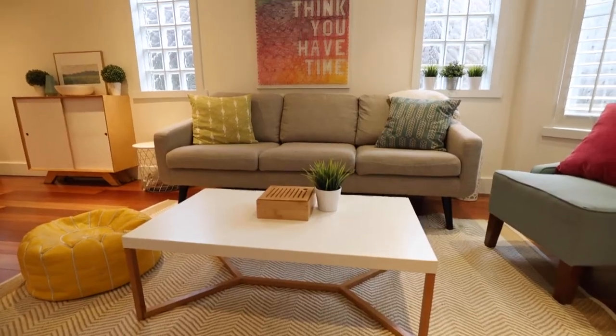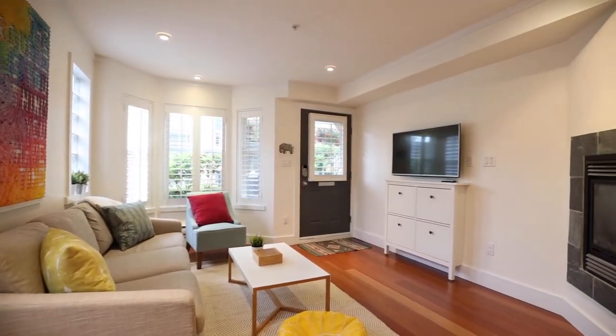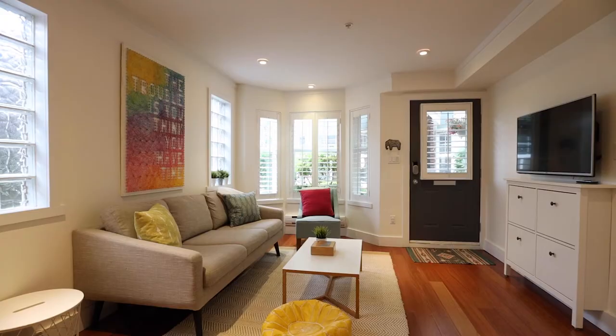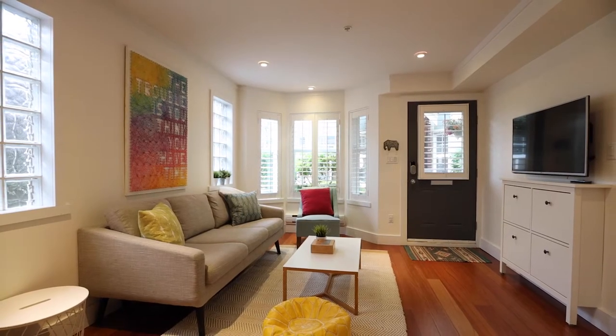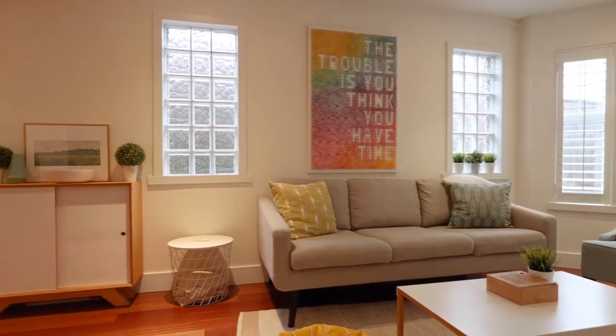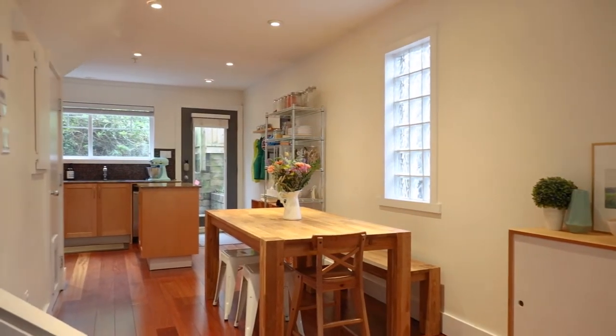The living room offers a gas fireplace and a bay window with southwest exposure. Being a corner unit, you get to capture even more natural light throughout the main floor with these additional block windows on the side wall. The dining area flows seamlessly with the kitchen and living areas.